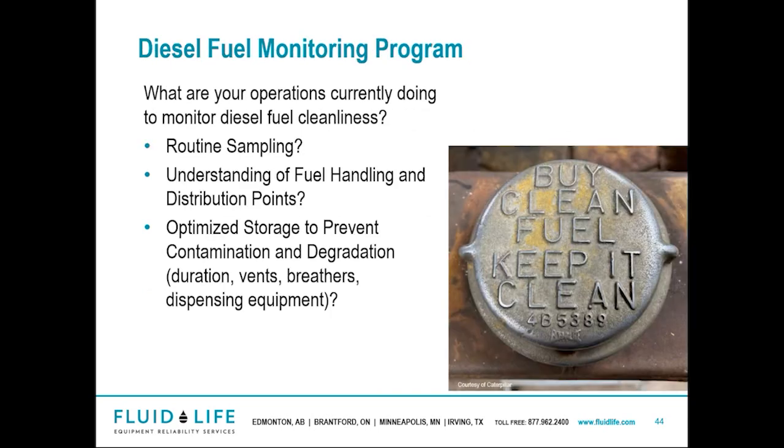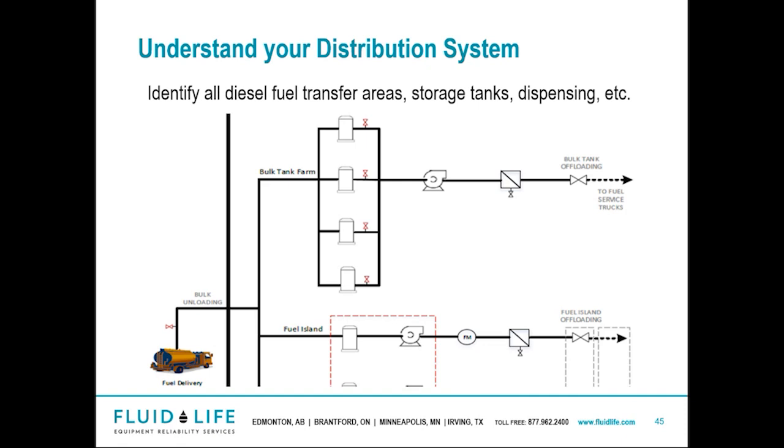But basically, the goal here is to get everyone thinking about their diesel fuel monitoring program. Are we doing any sampling? Am I aware of all of the distribution points in my diesel fuel network? Do I know the areas with the highest potential for contamination, whether it be solid, particulate, or water, or even fuel mixing, or anything like that?